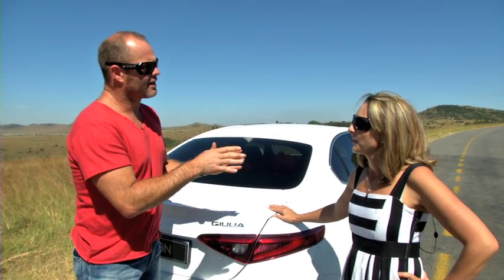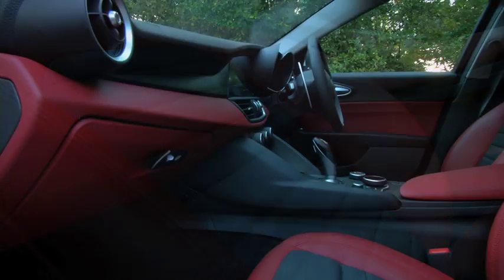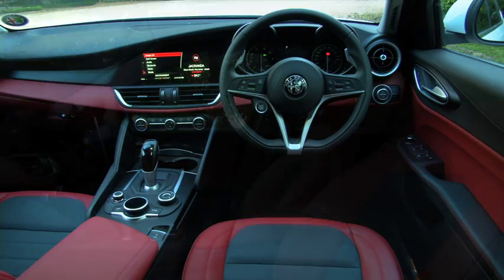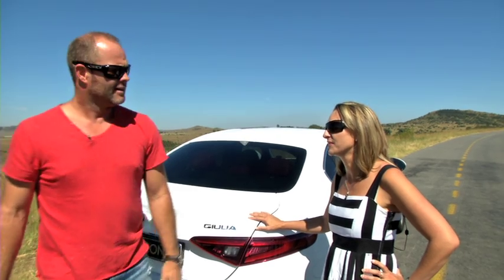Can I ask you one thing? From an interior perspective, it seems like with Giulia, they've got rid of all those things that were quirky about Italians, like your driving position was always slightly off. This, for me, seems like they've just gone, let's make this car proper without any little things that people can complain about. Driving position for you? Yeah, perfect. Oh, absolutely perfect. It really is.